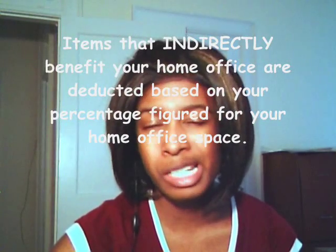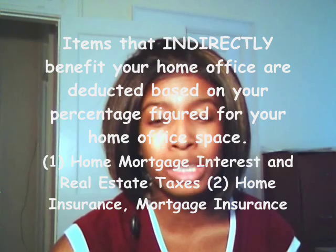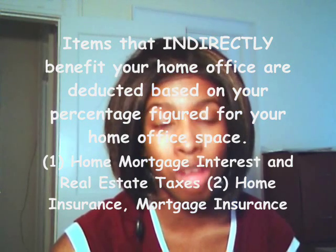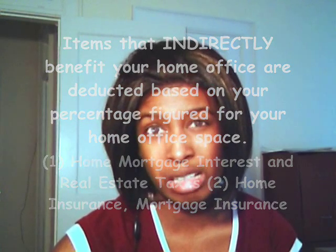Now, there are also items that indirectly benefit your home office, which are actually able to be deducted based on your percentage figure for your home office space. One of the first things is your home mortgage interest and real estate taxes. Those are fully deductible regardless of income or loss that is shown before these deductions.